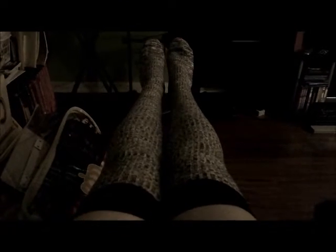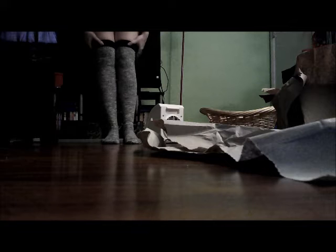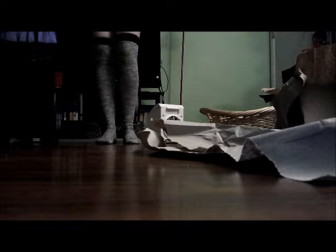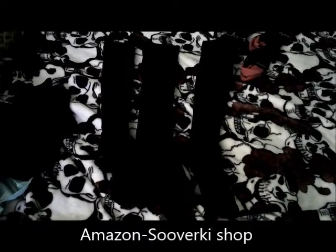Okay, so this is the black pair of the over-the-knee socks from Forever 21. Like I said, they go up to my thighs. I did show one when I was sitting down, and then one when I was standing up to show you. They do stay. Those are basically compression socks.